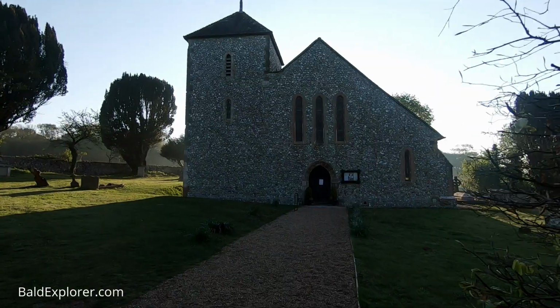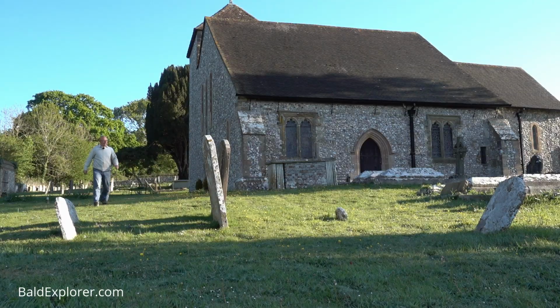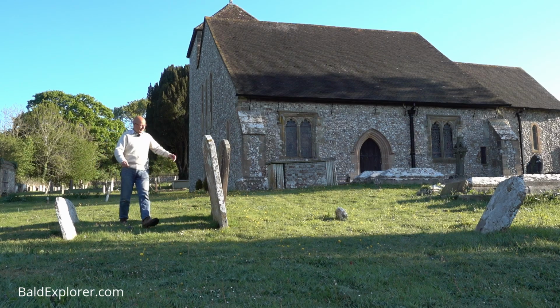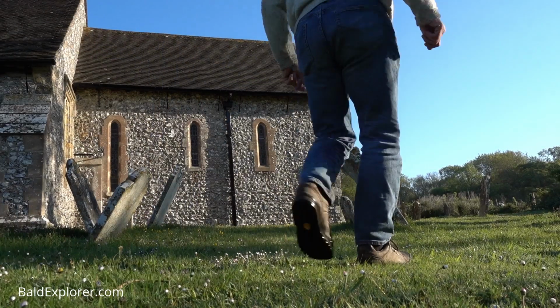So I'm just going to have a quick look at the church whilst we're here. We may as well come through the lych gate and see what it's like first thing in the morning. You know, churches are fascinating and interesting places, and they're well worth a quick look first thing in the morning with the sun, beautiful sunrise hitting them. Just come up this side here.